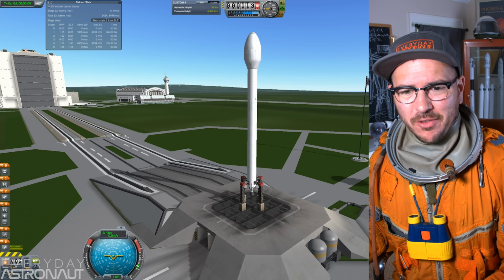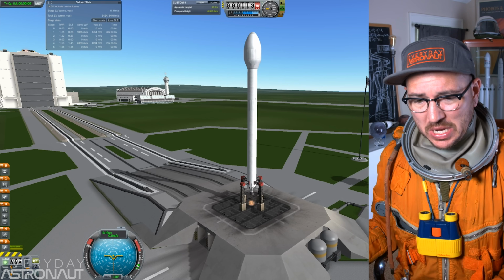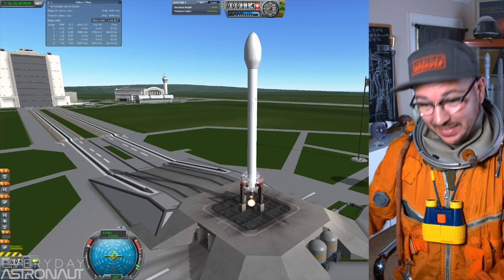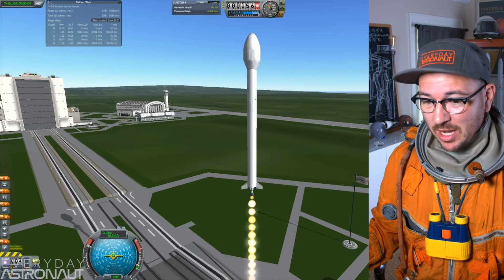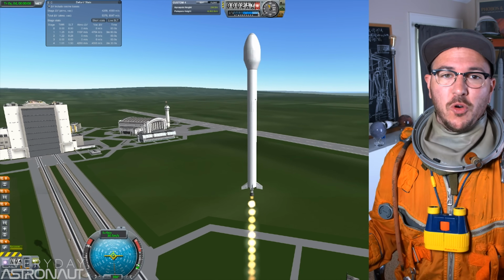Okay, now let's get ready to take this thing off. And we'll do engine ignition. And 3, 2, 1, hip hip! Yeah, look at it go. Alright, we're gonna speed this thing up here a little bit and watch it get up into orbit.